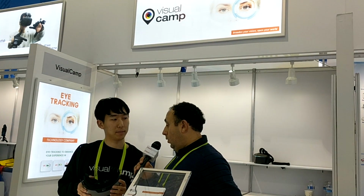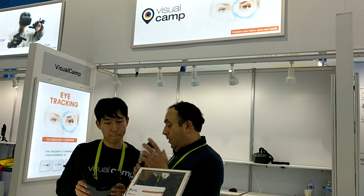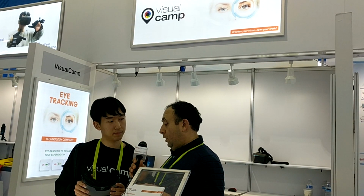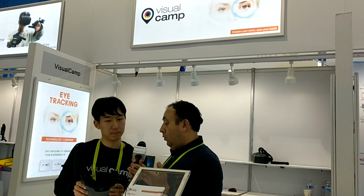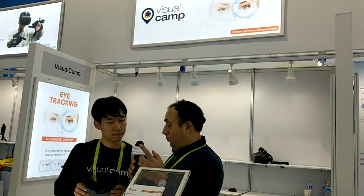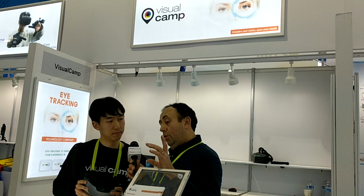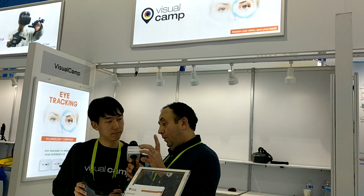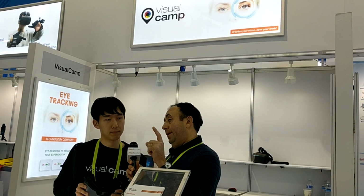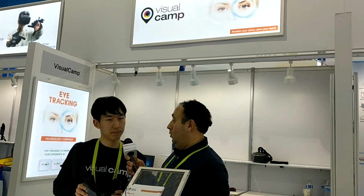Because it's eye tracking, it basically tracks the motor function of the eyes, but you think it can also extend beyond motor function into diagnosis of things like glaucoma or visual field deficits. You mentioned before the interview that, for example, if there is a visual field deficit, the person will subconsciously look in some areas more than in others, and this way you can diagnose the deficit.